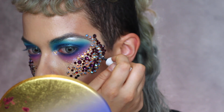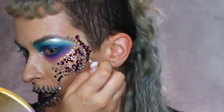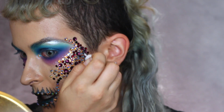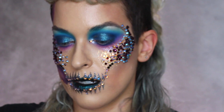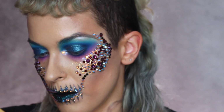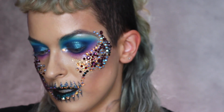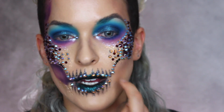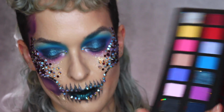I just kind of went in and filled any gaps so that there's at least something shimmery there instead of just blank skin. And I varied between the black liner and the purple liner. I used the purple liner closer to the eye as a way to just fill some space. Now that the rhinestones are done, I'm going to go ahead and do the shading over here, and I used the Drop Dead Gorgeous palette as well.